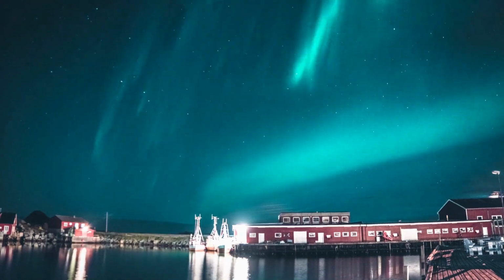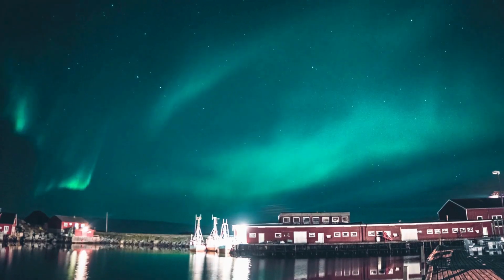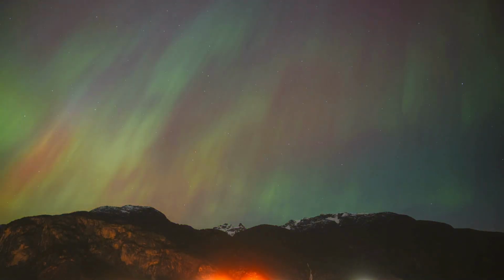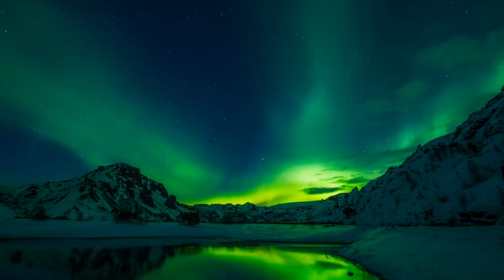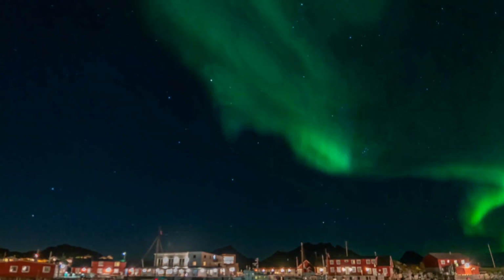So why are the Northern Lights different colors? It depends on two things. The type of gas involved. The altitude of the collision. Green, the most common color, caused by oxygen about 60 to 150 miles up. Red, rarer, from high-altitude oxygen collisions. Blue-purple, caused by nitrogen, especially at lower altitudes. The variety and movement of colors are due to fluctuations in the solar wind and changes in atmospheric composition.